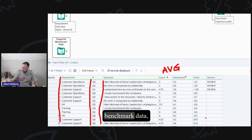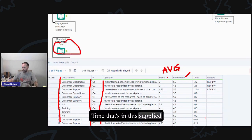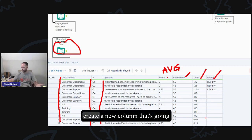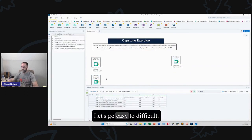Then we have the benchmark data, which we already have from last time. That's in this supplied benchmark data here. The delta between the two, easy enough. That's going to take a formula. And review, create a new column. It's going to be another formula. Okay. Let's get started. Let's go easy to difficult.